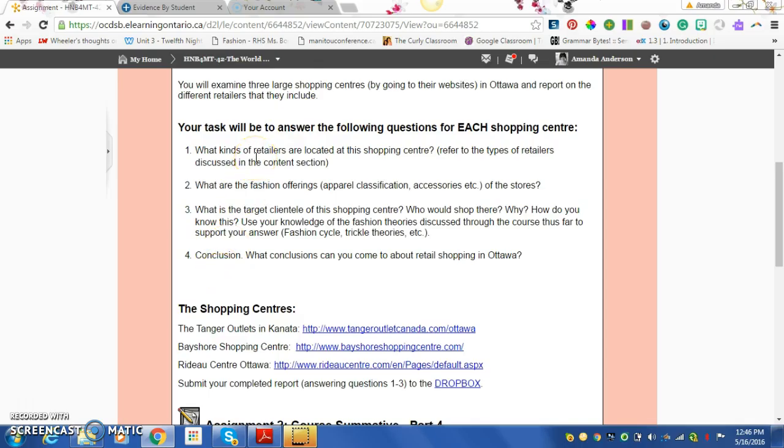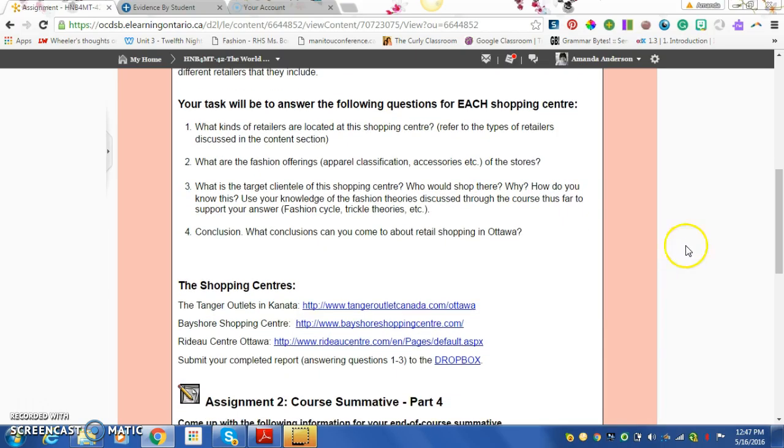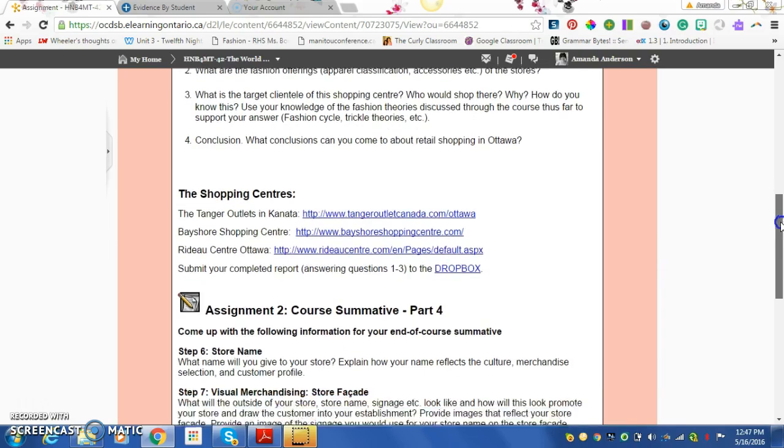So what kind of stores are located in the shopping center? What are the fashion offerings? There's different categorizations such as women's apparel, accessories, shoes. What's the target clientele? How do you know who would shop there and why? You've already looked at the stores, so who do you think would shop there? And then your overall conclusion, once you've answered these questions for Tanger's 1, 2, 3, Bayshore 1, 2, 3, Rideau 1, 2, 3, is what conclusions can you come to about retail shopping in Ottawa? Whether or not you're from Ottawa, you should be able to answer this question.